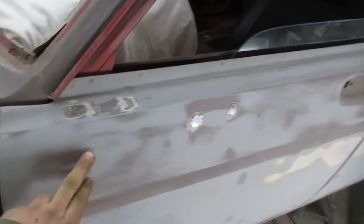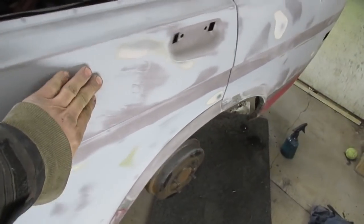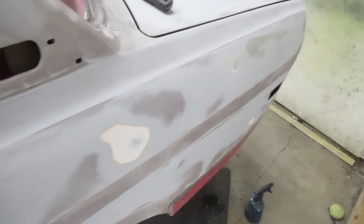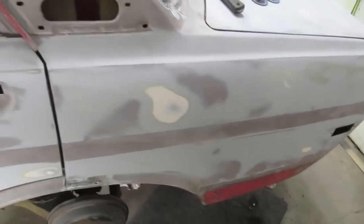It's nothing terrible. It's just some low spots, some spots that were, you know, I don't know what to say. I don't know how guys get cars to this point with still having dents this big in them, but whatever. That's what we're going to fix.